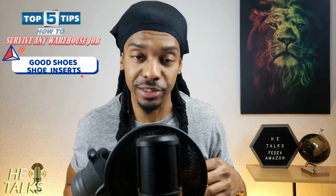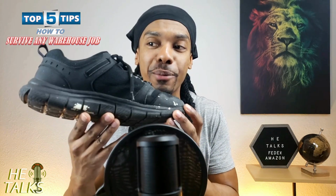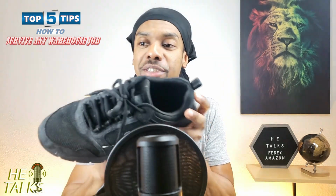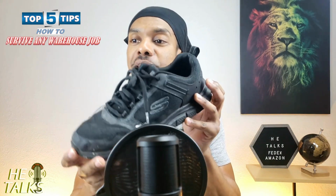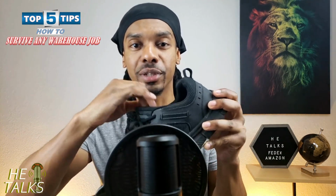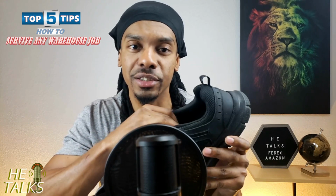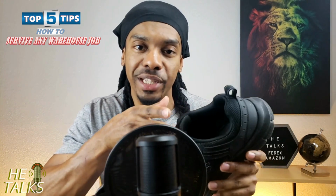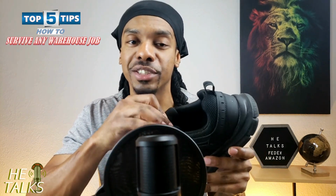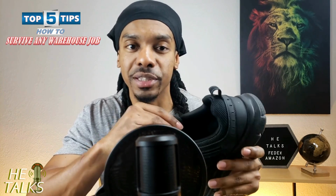Don't laugh at it. This shoe's been through some things, but this is the shoe that I purchased just for warehouse work. This is a Skechers. The reason why I purchased this shoe is because it had memory sole in it. When I first started working at Amazon, I know my feet were hurting, but I just thought it was just my feet getting used to standing up for that period of time, which it really was, but I just didn't know how efficient I would become by just purchasing the right gear.